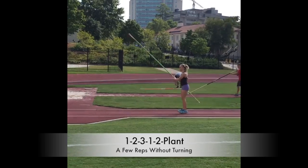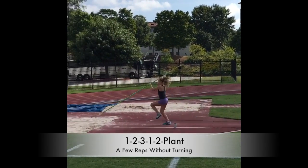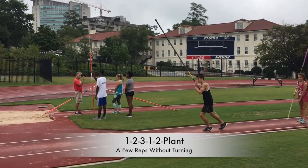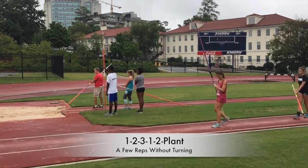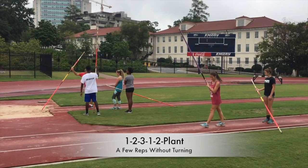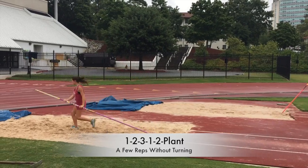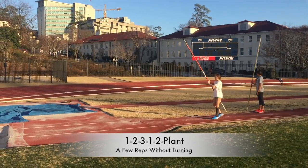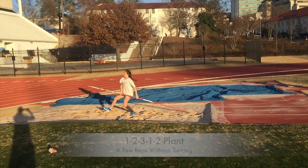What they're doing, 1, 2, 3, 1, 2, plant, without turning. Keeping the knee up, the top arm straight, planting the pole in the sand pit as if it was an actual vault box. Rocker step. 1, 2, 3, 1, 2, plant. The pole is being pushed up with the top hand. In this case, it is a right-handed vaulter, so the right hand goes up.